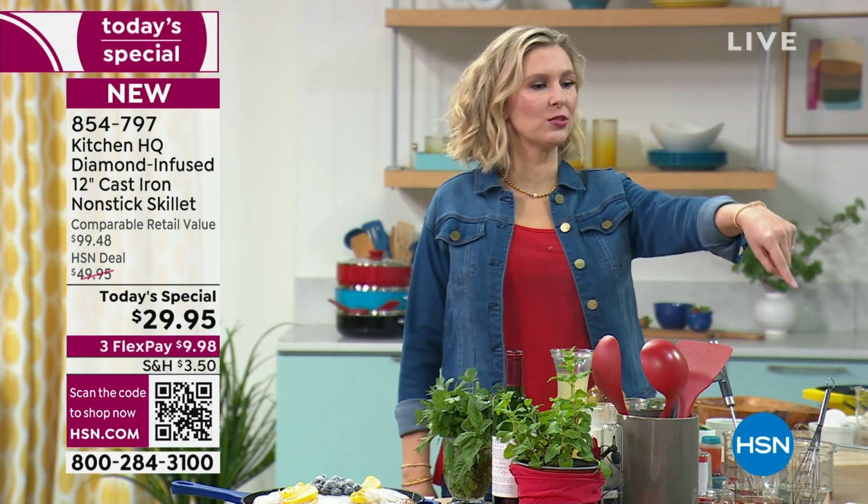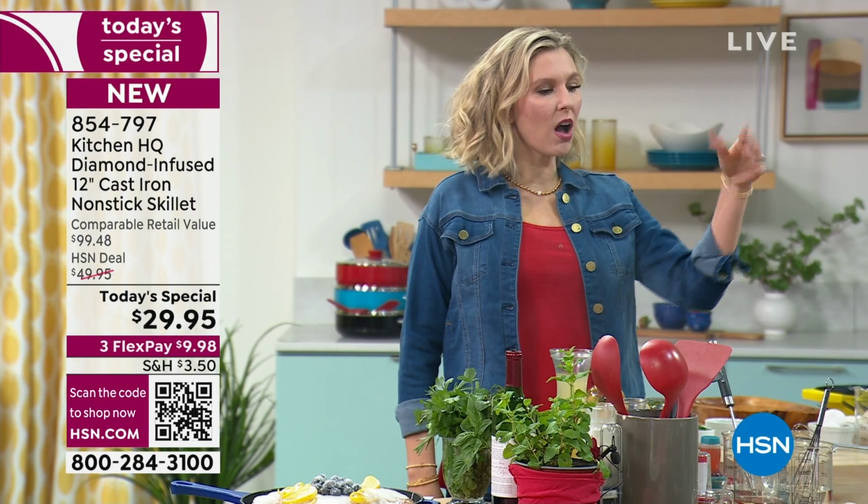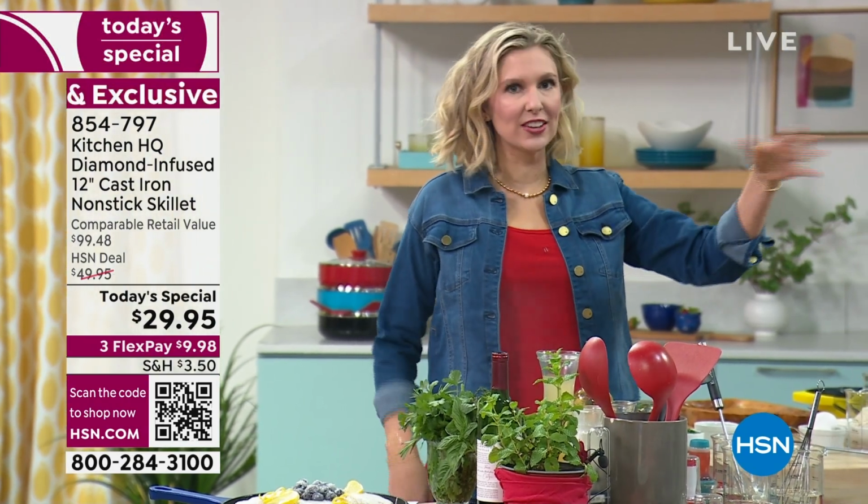I've noticed you're using these utensils. Are these the Kitchen HQ nylon utensils as well? These are all the Kitchen HQ. So on Flex, these are only 80 cents each to get home. You're getting a whole pack here. Yep. And in that pack, they're going to be about $4 a piece, but on Flex, less than $1 each to get these utensils. And because this is such a universal pan, you can use wooden utensils, metal. You're not afraid of scratching it because you have that extra durable coating.